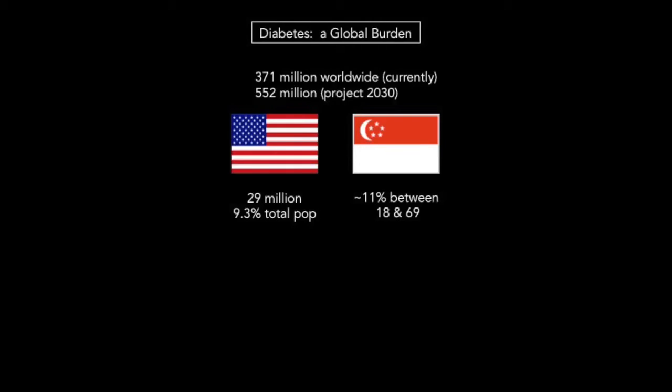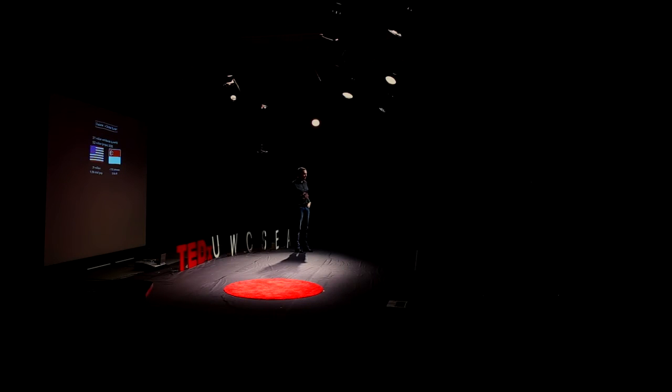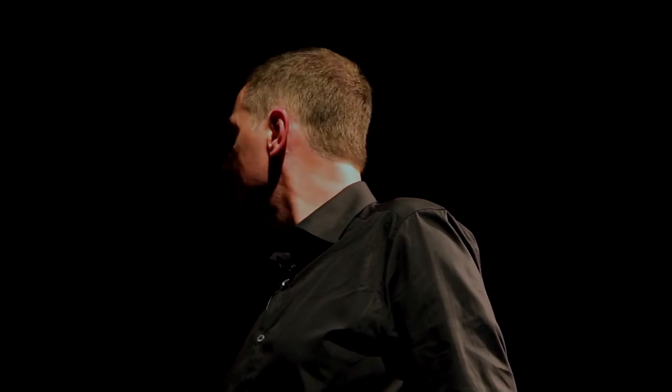And in Singapore, where there are really, really good medical records, it's been shown that roughly 11% of Singaporeans between the ages of 18 and 16 have diabetes. In the United States, the estimate is roughly 10% of the population, or 29 million, have diabetes. And to put this into dollars and cents, in 2012, it was estimated that it cost $262 billion to manage diabetes in the United States, and that far exceeds the GDP of Singapore. So it's truly a burden to treat and sustain people who are diabetic.